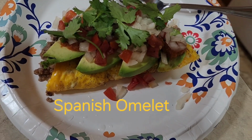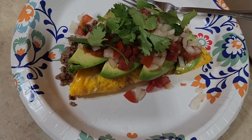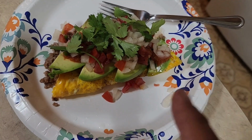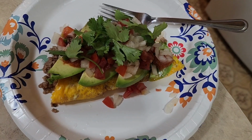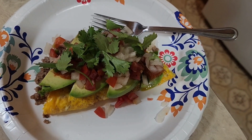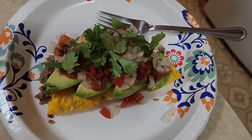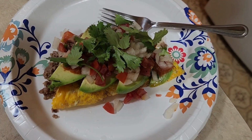Here is this morning's breakfast. We have 2 eggs, 200 calories. We have leftover taco meat, 100 calories. Half an avocado, 100 calories. There's our 400 calories. And then we had some habanero salsa, some pico de gallo, and some fresh cilantro. Doesn't that look yummy?